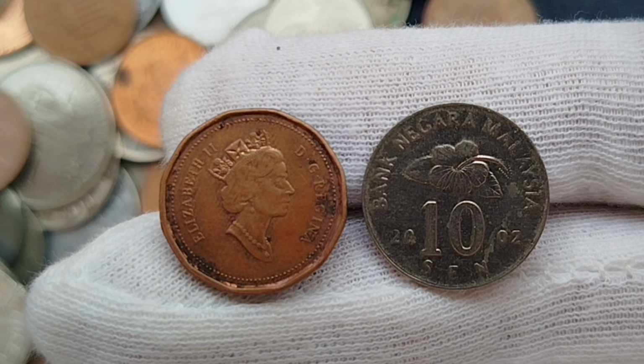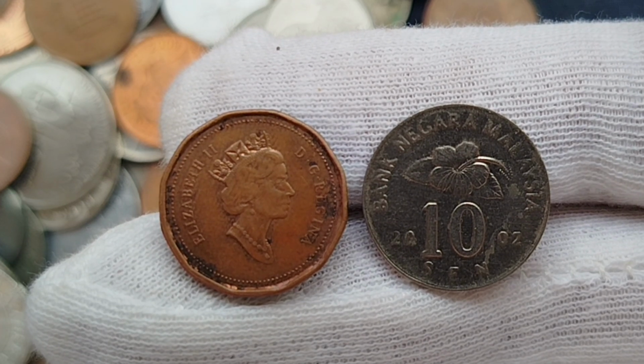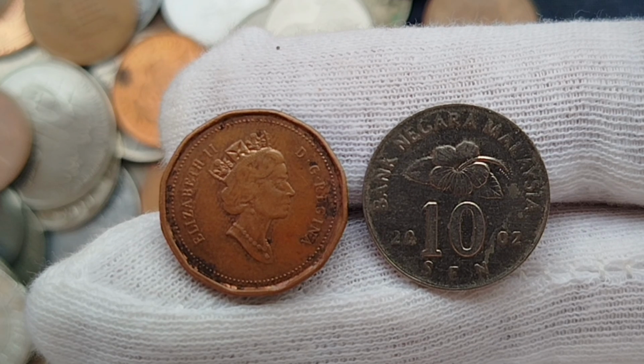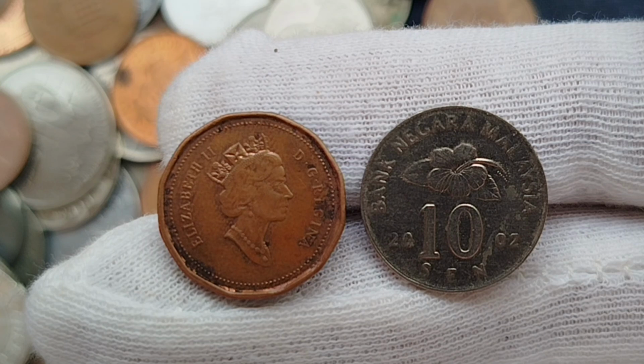One major difference between these two coins lies in their material composition. The Canadian 1-cent coin is made from copper-plated zinc, a soft material that's more prone to corrosion over time.